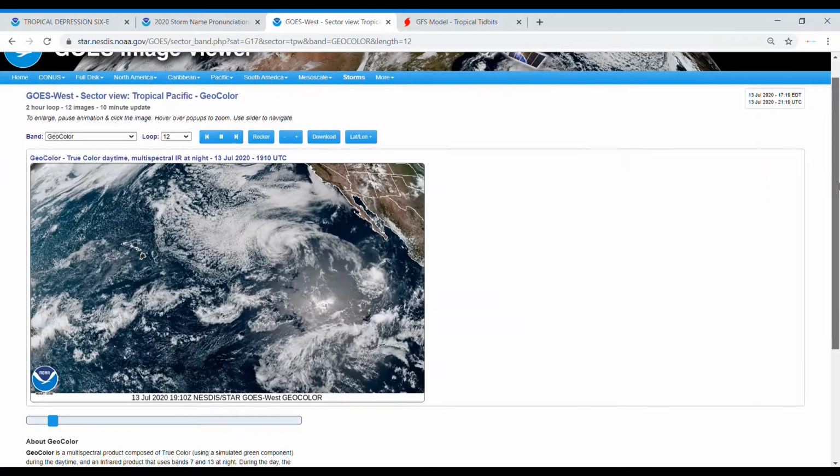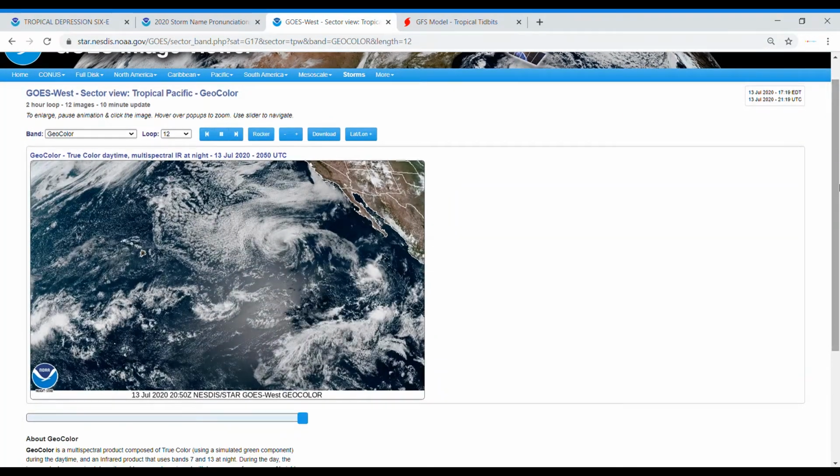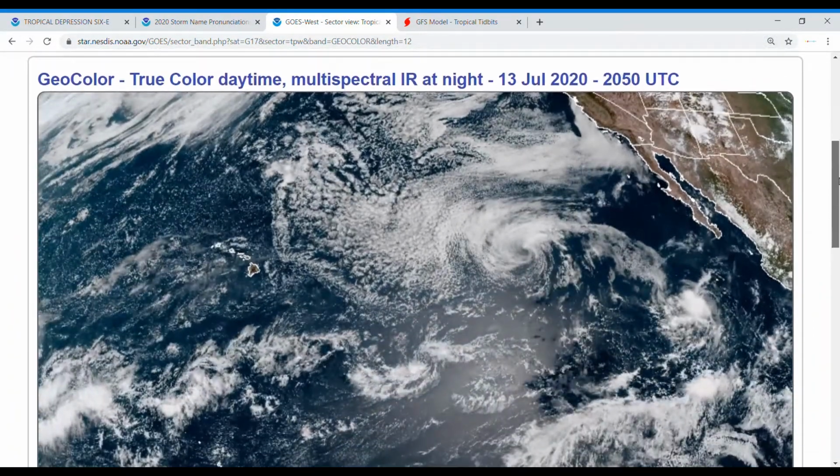Here is the East Pacific GeoColor loop for the satellite. I couldn't get the TD6 loop to work. It was kind of just freeze framed. But we can do the poor man's zoom here, kind of just increase the image here.